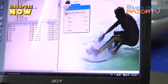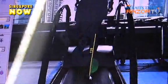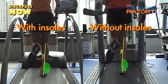Now we take a look at her with the insoles, which she just got today. This is the point in time where the foot is fully loaded. If you look at the foot, we cut the heel into half, and then we join it to the middle of the knee. You can see that compared to without the insoles, this line is a lot straighter. This is how we want it.